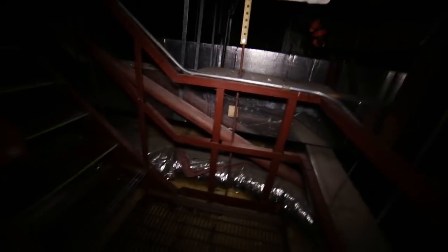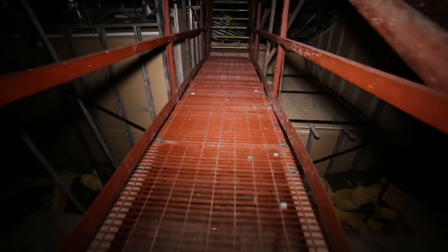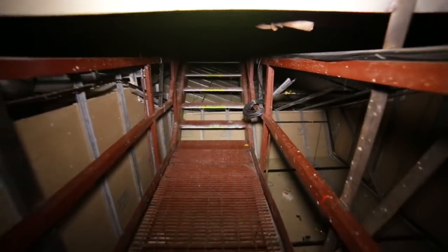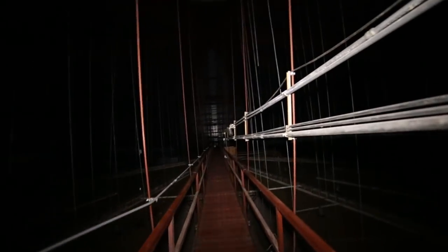Oh boy, we're in the ceiling. It's pretty sketch though. Crawl at some parts. Oh. It's just like strings everywhere. We're all just suspended by that.